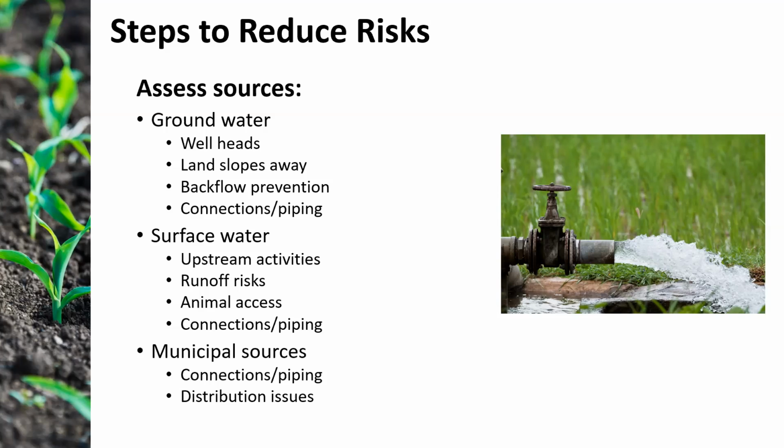Again, with surface water, this poses a lot more risk. So there's a potential for animal access. Of course, you have runoff risk. And then upstream activities can greatly influence the quality of your water. Even if it's 50 miles upstream, if there is a feedlot, for instance, that's running right past your water source, then that is a potential risk for your surface water source. So you want to be aware of that and know what's going on upstream with your water supply. And again, the connections and piping are important as well.